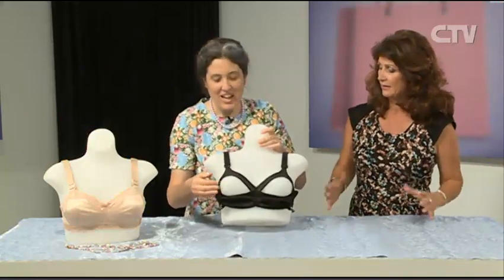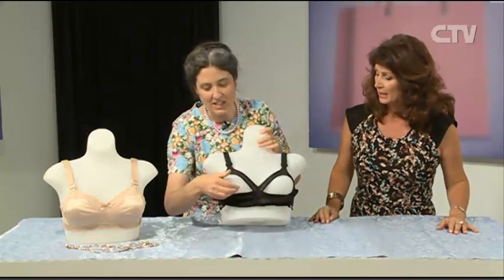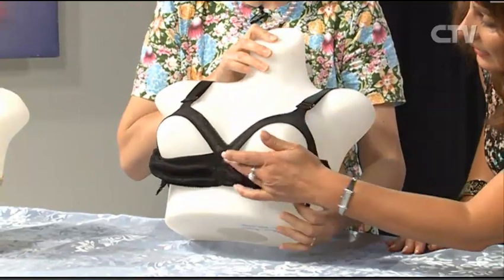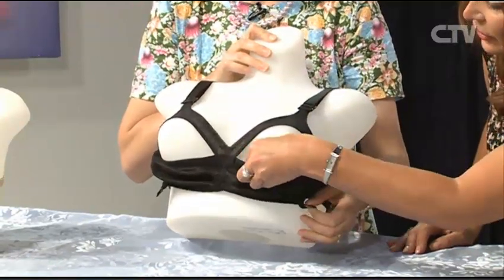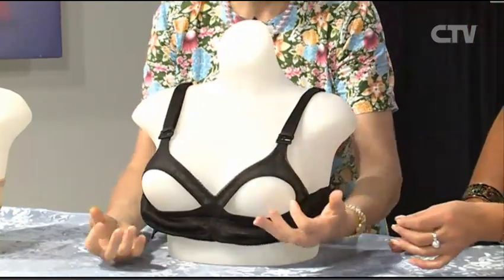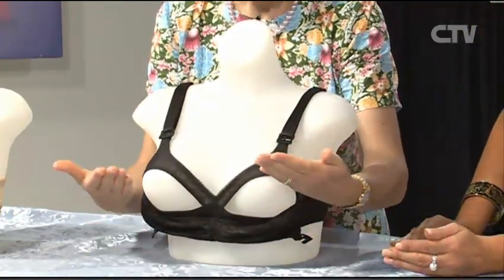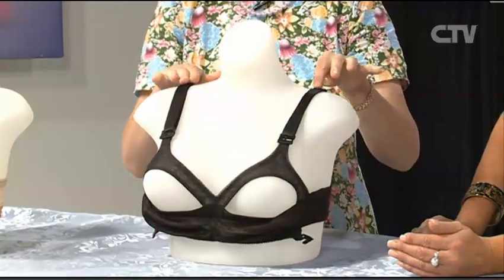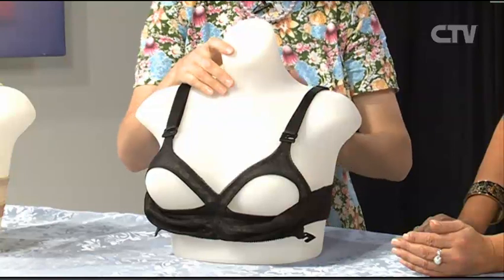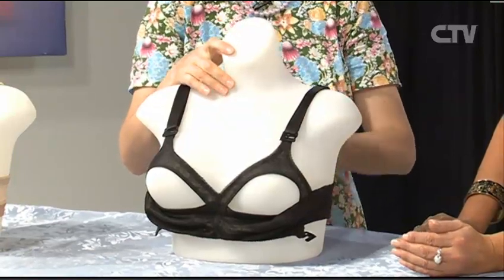And the weight of the bust is taken on this shelf here. If you can feel that, Jude, it's quite sturdy. Oh gosh, it is too. And it comes right under your bust and supports you, so you're lifted this way. So the weight on the shoulders is negligible, and that relieves a lot of discomfort on the shoulders and the spine.